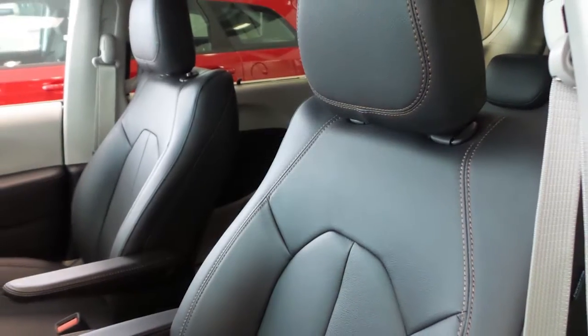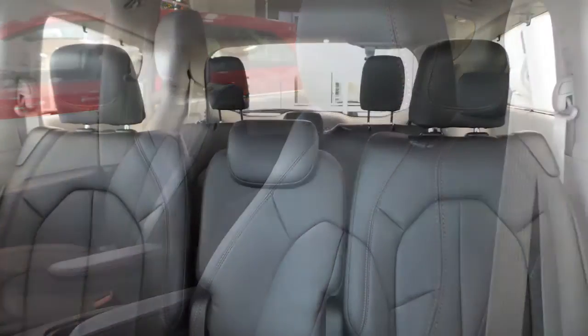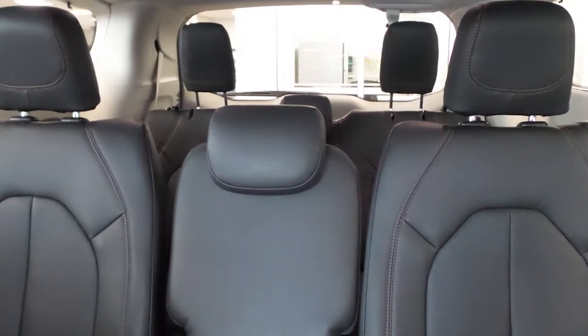Also, Ryan and Elizabeth, the interior features an all-leather seating with premium stitching and rear folding seats.